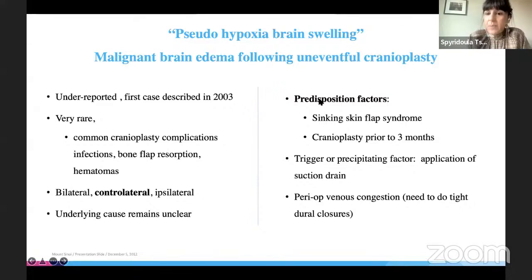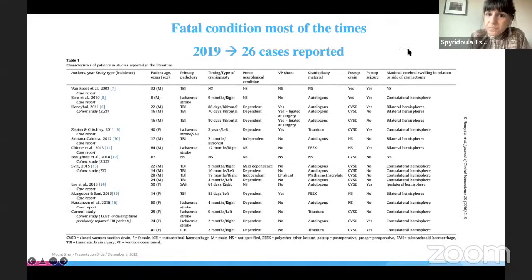The underlying cause remains unclear. A predisposing factor described is the previous sinking skin flap syndrome, in case we do the cranioplasty early on. The trigger or precipitating factor in every case described is the application of a suction drain, and in case there is concern for periop congestion, in case the dura is not tightly closed. From 2003, the first case reported, until 2019, there are 26 cases reported in the literature.